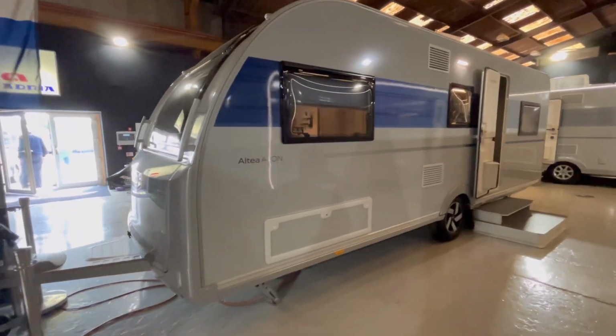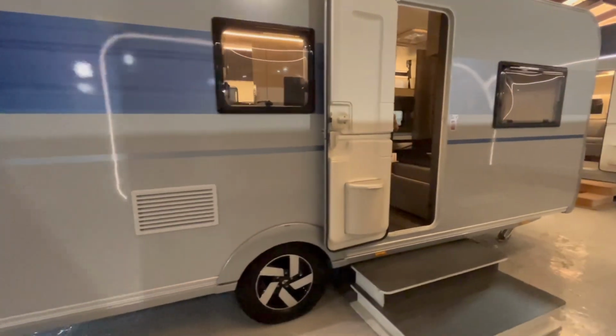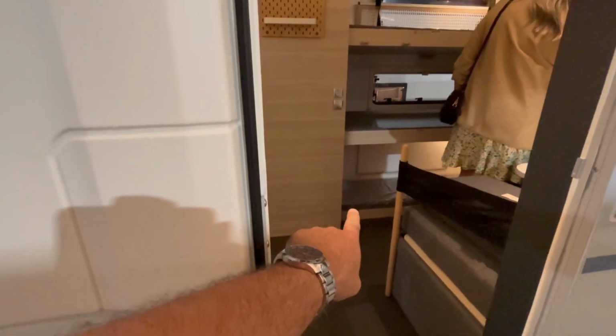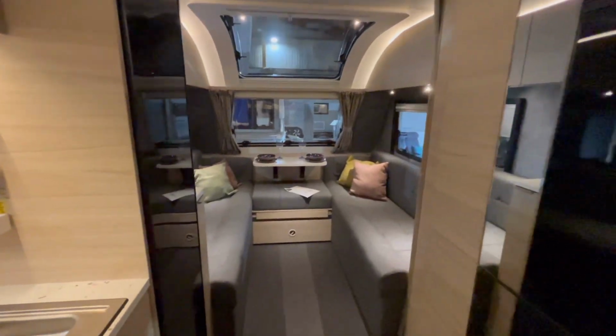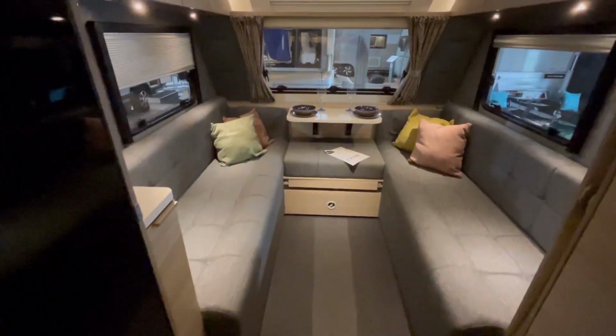So this is an Altea Avon. Again, brand new. But before I go in, I'll just show you. Got a bed there for kids on deck, another one in the middle and one on top. That's good, isn't it? Is it 29 for that? Just over 29 grand, this.